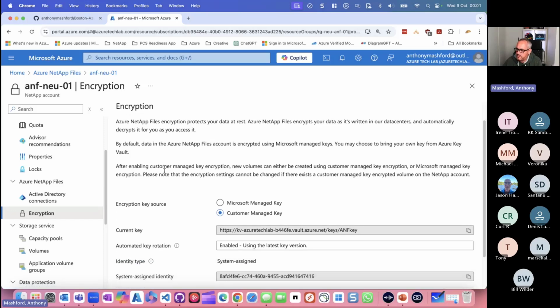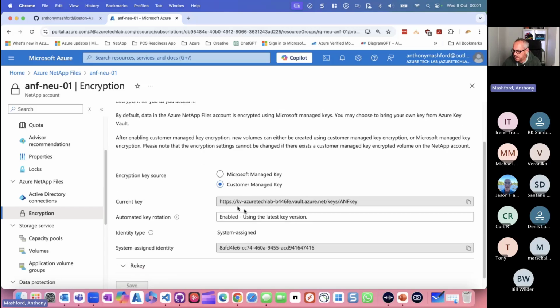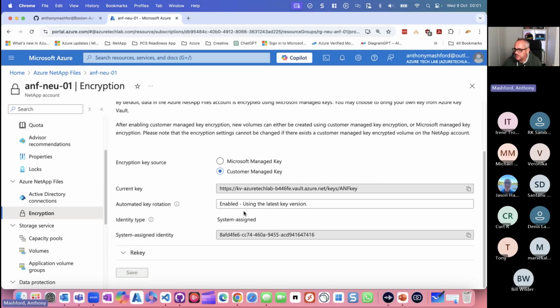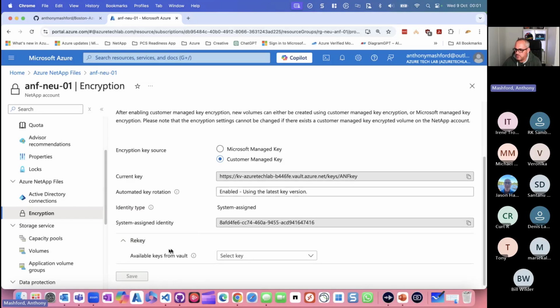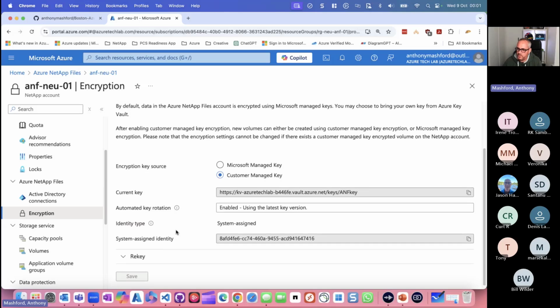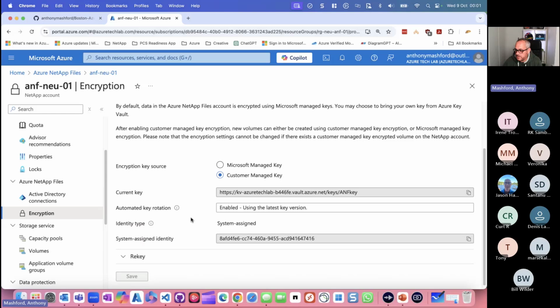Encryption as well. I mentioned encryption earlier. You have the option to use Microsoft managed keys, which are managed by Microsoft for you. If you have a requirement to use your own key, then you can opt to use customer managed keys, and then you utilize Azure Key Vault. You can enable automatic key rotation, and you can even have the option, should you wish, to rekey as well. Mostly popular in large financial organizations where they have that requirement, and in some government organizations.